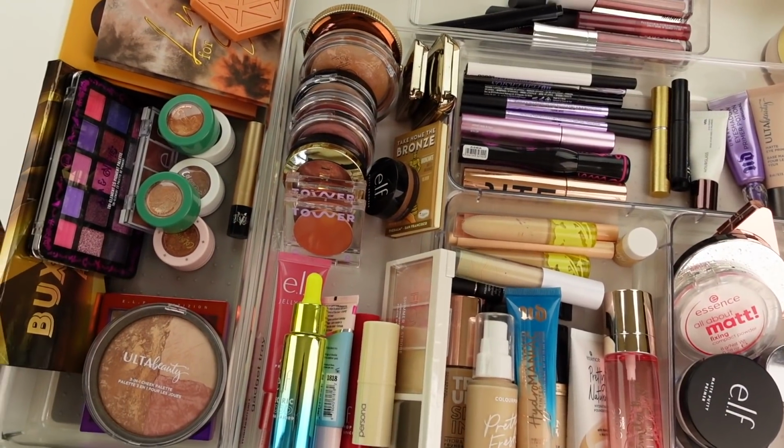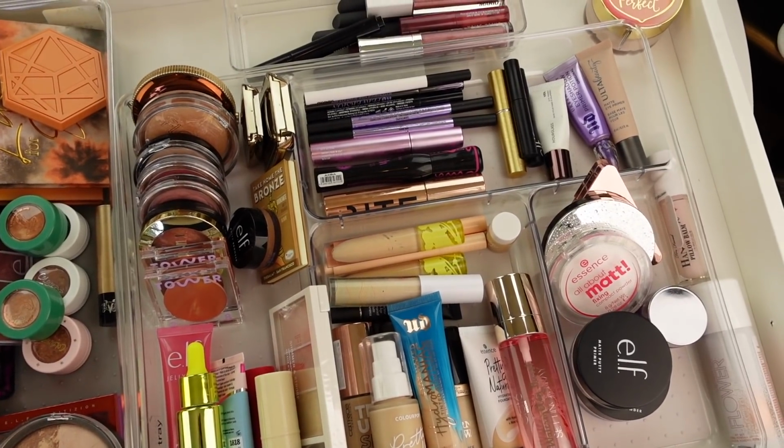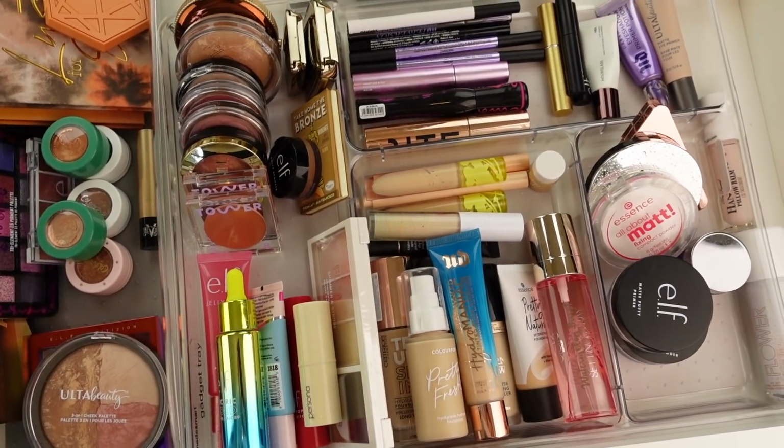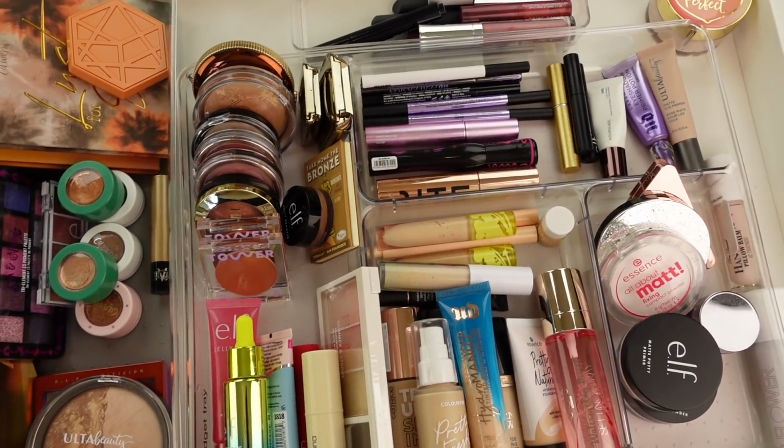Okay, here's a look at my everyday makeup drawer. These are all of the products I'll be using over the next few months. There are still a lot of products in here, so there are quite a few. I'll probably keep them in here for at least 2 months. There is one more section I want to go through.